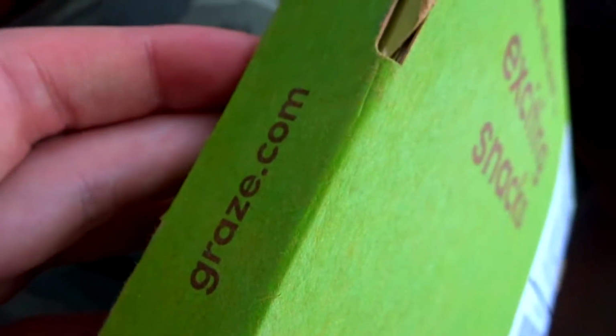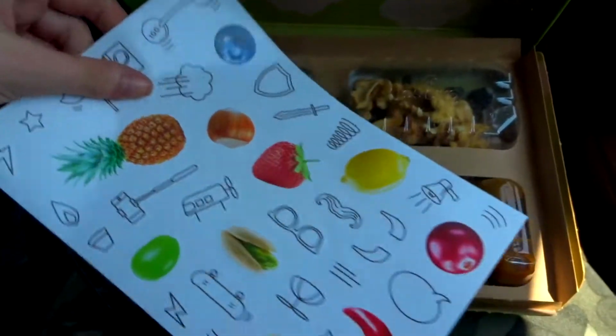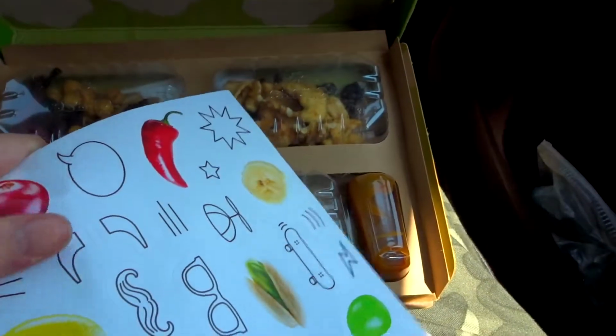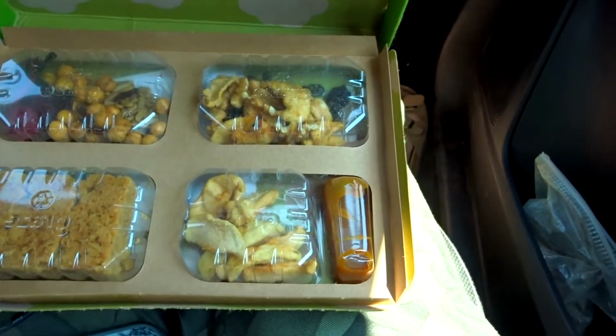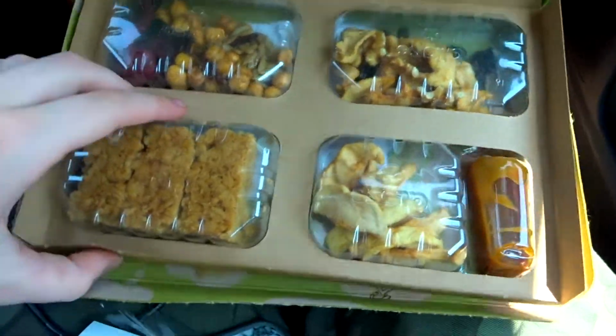First and last. We won't be getting it anymore. We just wanted to try it. We got a free one. So I'm gonna go ahead and open it up really quickly. So we got some stickers here. I don't really know why, but I think they're stickers. I can use them in my life planner. Okay, so we got the sample box that is four things.